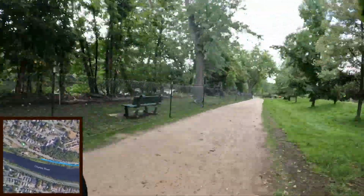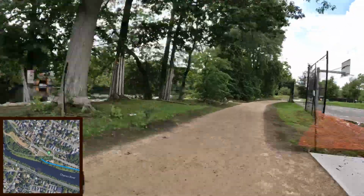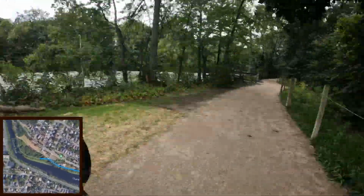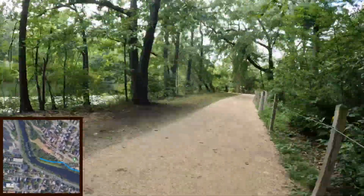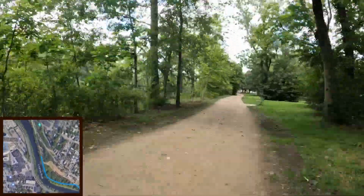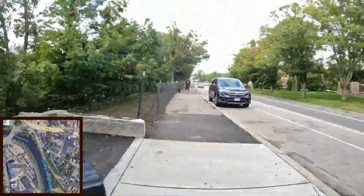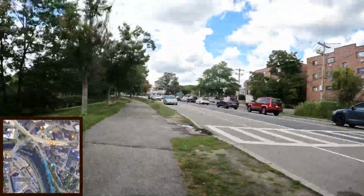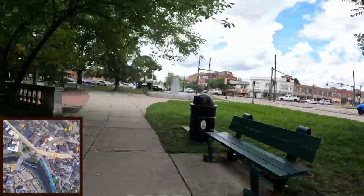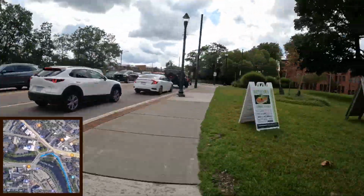Now, I want to mention, a lot of people, when they get to this kind of place in a city, might feel scared because with all the woods, it can be places where people hide and stuff. For some reason, I knock on wood, it feels very safe. I think this is just maybe this part of the country or something, but it's not scary. So I wouldn't be worried about riding this with your family. So then we're kind of skirting the street here as we head into kind of downtown Watertown.